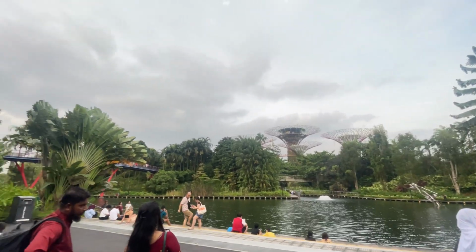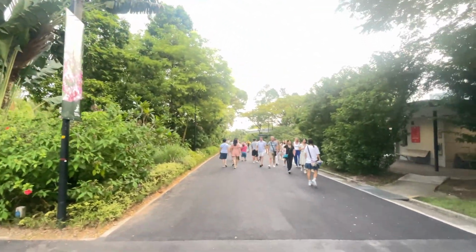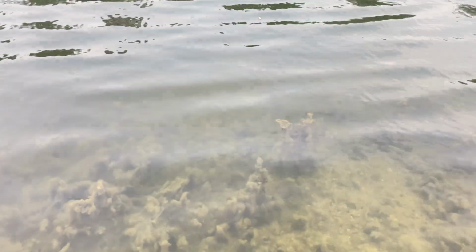A bunch of people are taking it easy and enjoying this area. It's starting to get a bit crowded as more folks join in to soak up the atmosphere. Looks like a popular spot.